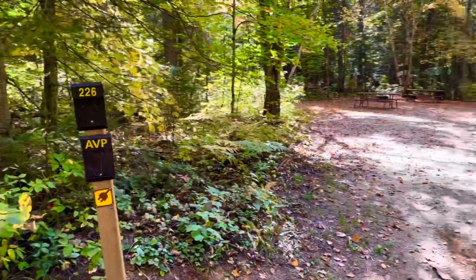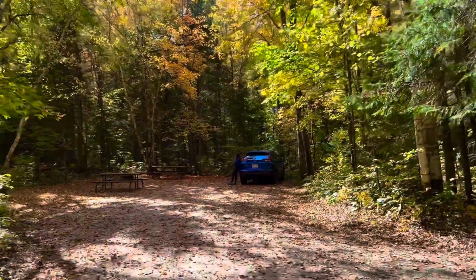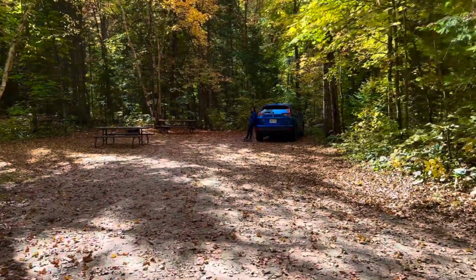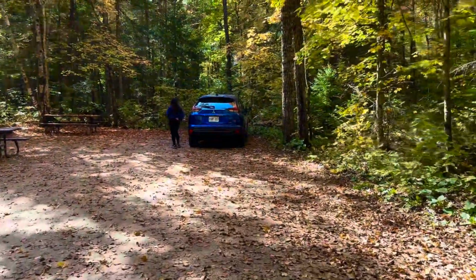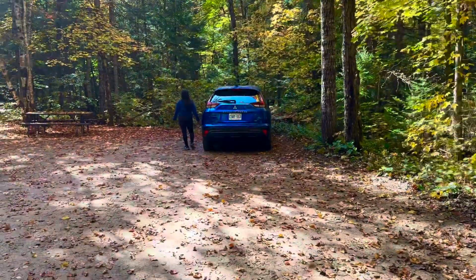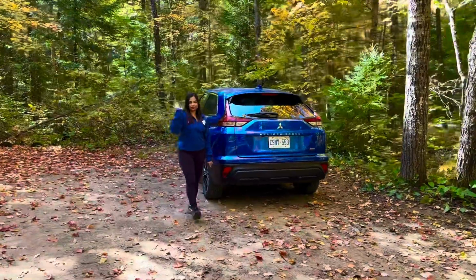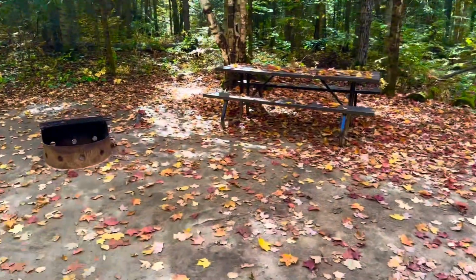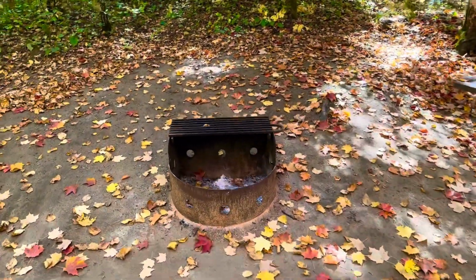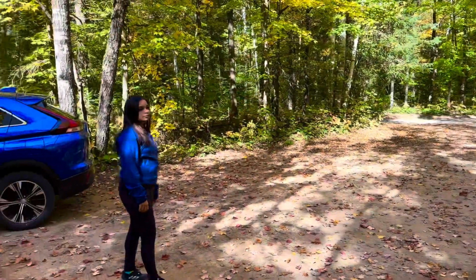The moment we arrived, it felt like we had stepped into a scene from a movie. Maple leaves blanketed the ground, and the trees displayed a symphony of colors. Our campsite came equipped with 2 benches and a well-prepared campfire pit. We even took a stroll to check out the restroom facilities, which were conveniently nearby.